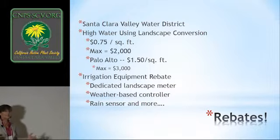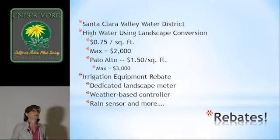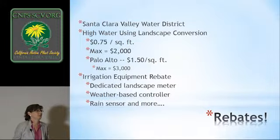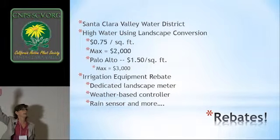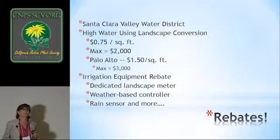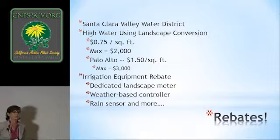Okay, but first, hopefully you know that there are several rebates. So let's talk about several of the rebates. This is the greatest thing. They'll pay you to put in new landscaping. Do you know how lucky we are? How many people are in Santa Clara Valley Water District? All right. How many of you knew that there's landscape rebates? Okay, that's about half of you. So let's talk about the landscape rebates.